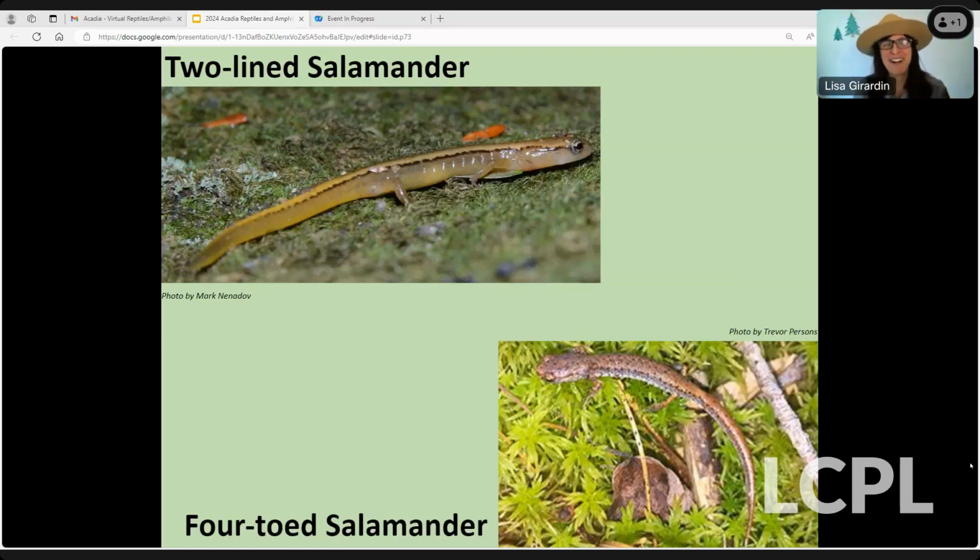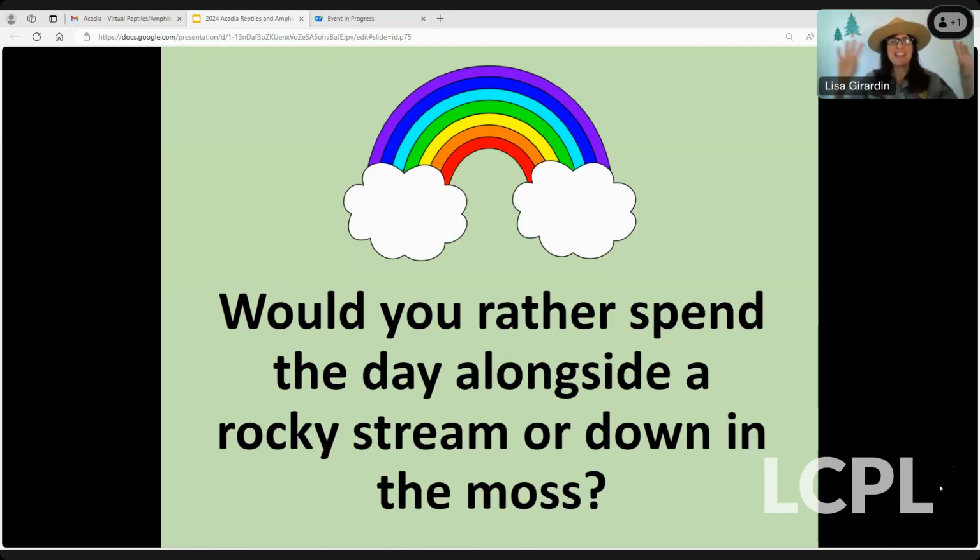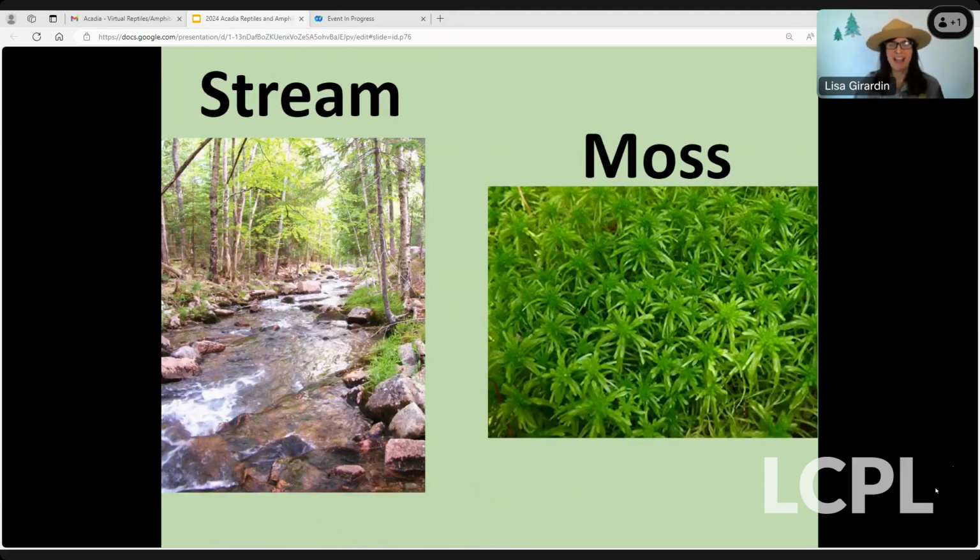Now, this animal on the top actually likes to live down by the rocky stream, and this one on the bottom likes to live down in the fluffy, wet moss. So I'm wondering, let's have a little imagination time. Do you think it would be more fun to spend the day alongside a rocky stream or down in the moss? So go ahead and wave to the side of the screen where you would want to live if you were a salamander. Today, I think I'm in the mood to live in the moss.